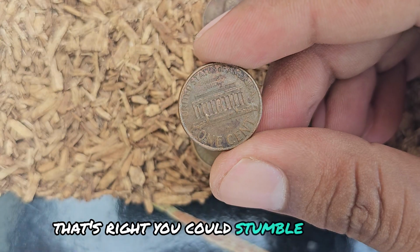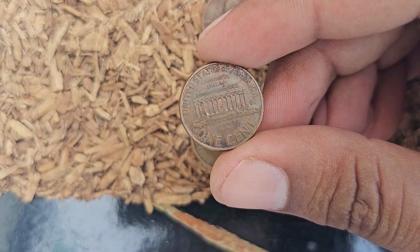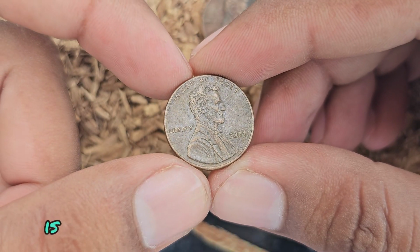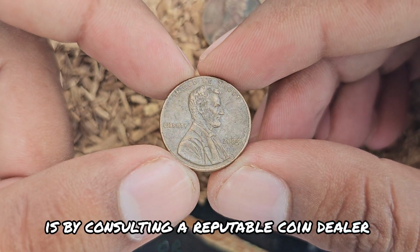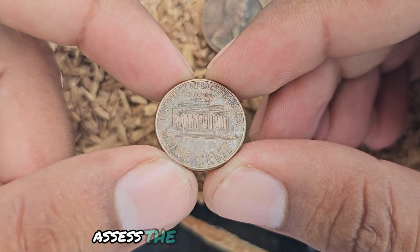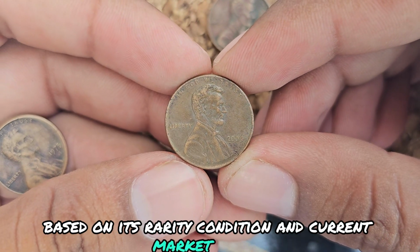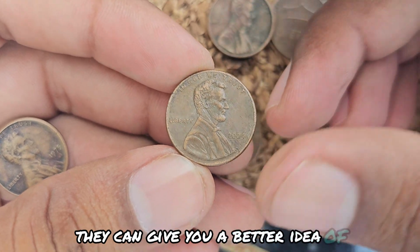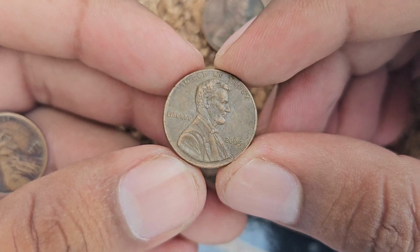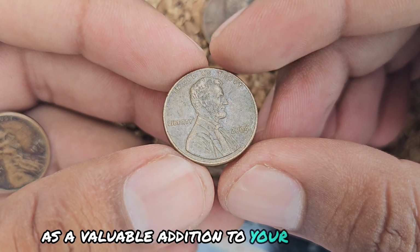That's right, you could stumble upon a true hidden gem that could make you a pretty penny, pun intended. One way to determine the value of your 2004 no-mint mark Lincoln penny is by consulting a reputable coin dealer or appraiser. These professionals have the knowledge and expertise to accurately assess the value of your coin based on its rarity, condition, and current market trends. They can give you a better idea of just how much your penny could be worth and help you decide the best course of action, whether that's selling, trading, or holding onto it as a valuable addition to your collection.